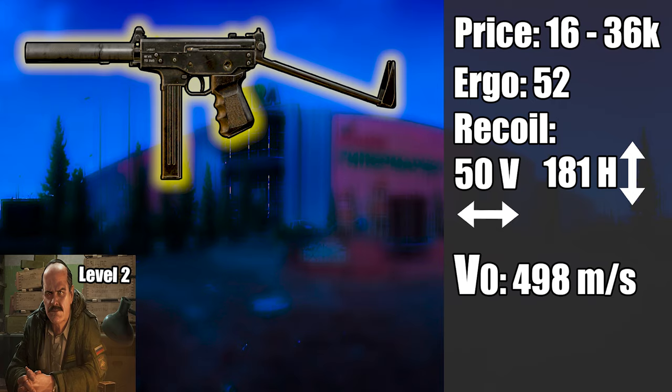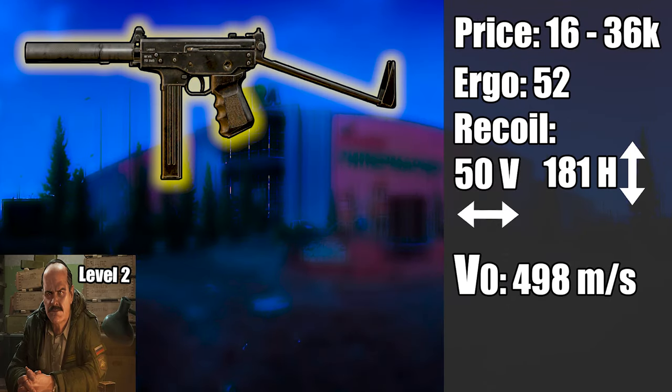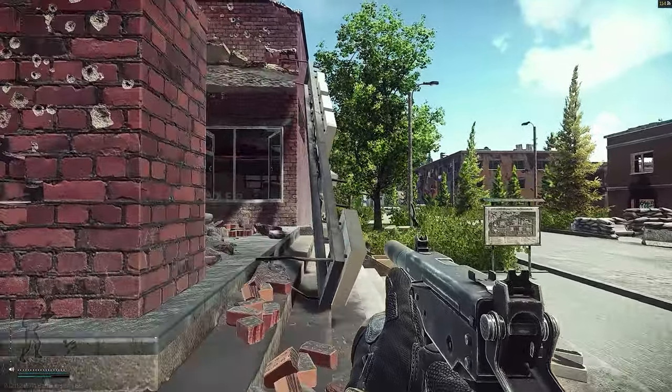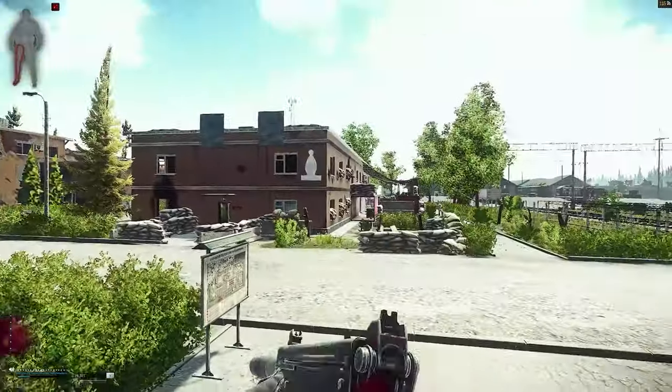It's a pretty simple Russian piece of metal. It's a very nice Maschinenpistole, a very nice MP SMG. The stats are very simple. 50 vertical recoil. 50 vertical recoil is, in my opinion, enough to handle a budget SMG.